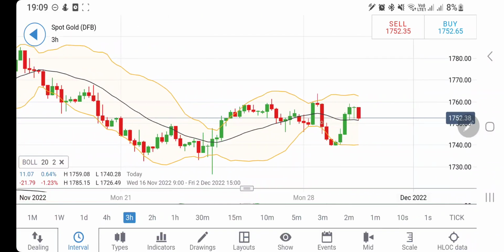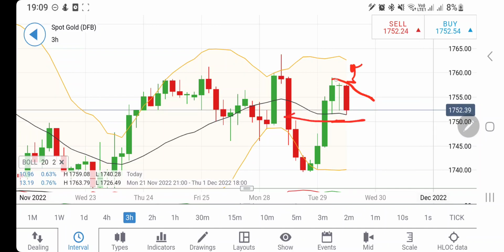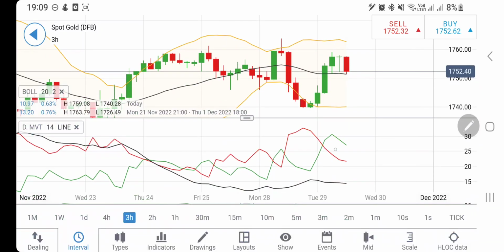And if you look at the 3-hour charts, now look at the 3-hour charts, confirm it for a reversal. Once it trades beyond 1758, confirm it for a reversal there. So in between 1750 and 1758, now do not trade. That is what we can confirm from the charts. Above 1758, it is going to fly past 1765 levels.